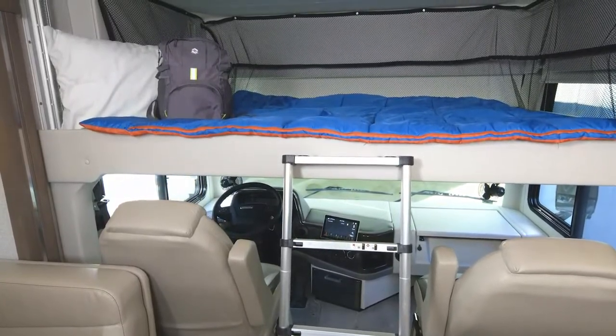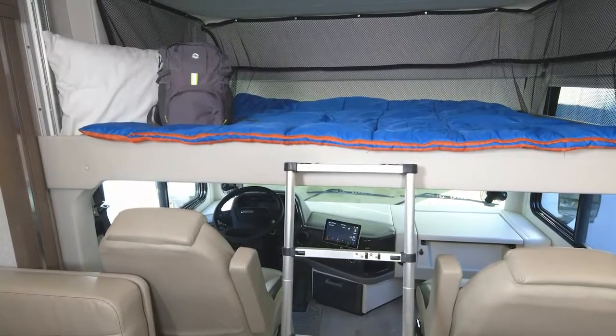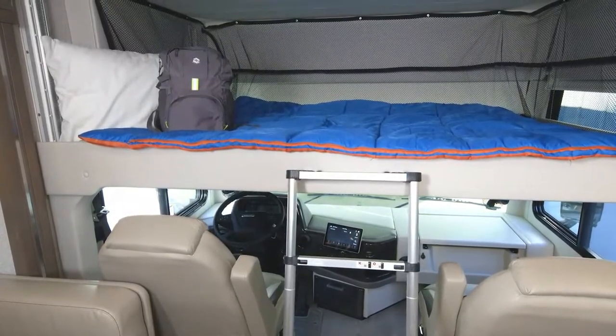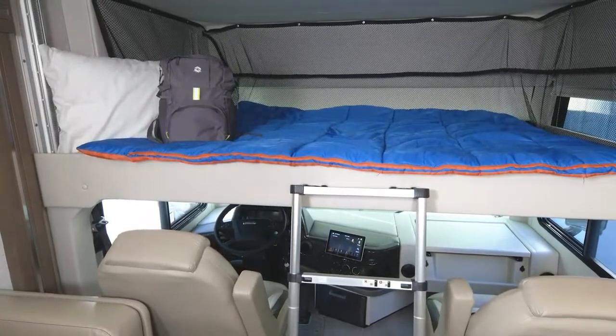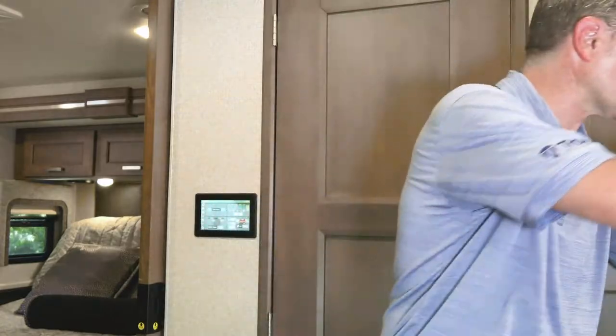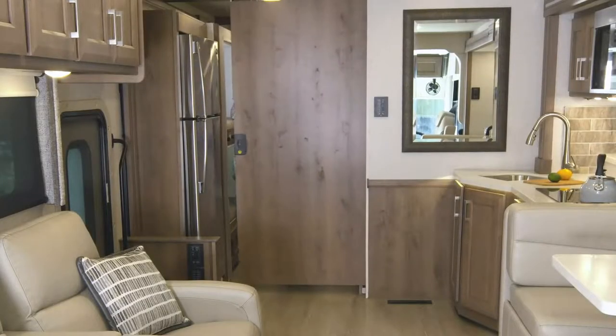You can control that through RapidCam Plus. The other ladder for the bunk stores in the closet in the bathroom, which is where that is at right now. And you have all that room. And we're not done yet. We are not done with all the sleeping quarters, because it's really like three individual sleeping places back here. We have a door right here.